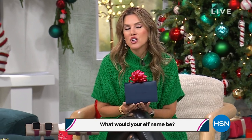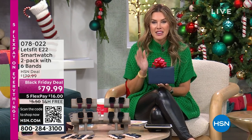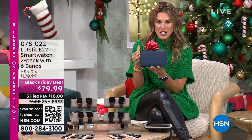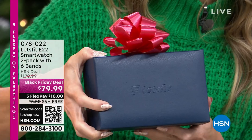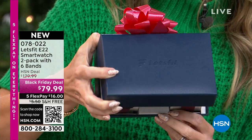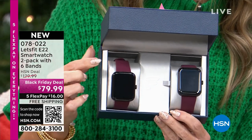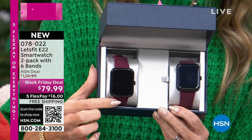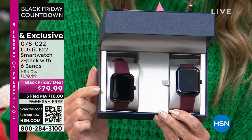When we talk about smartwatches and the design that everybody wants, we want one for mom, we want one for dad, best friend, our spouse, our kids. We're gonna do something from our number one smartwatch brand, Let's Fit, that we've never done before. So here it is, beautifully gift boxed. What do you think is on the inside? Would you think maybe one smartwatch? How about two smartwatches with your choice of color of bezel and your choice of bands? You're actually gonna get 6 bands, 3 for each individual watch.